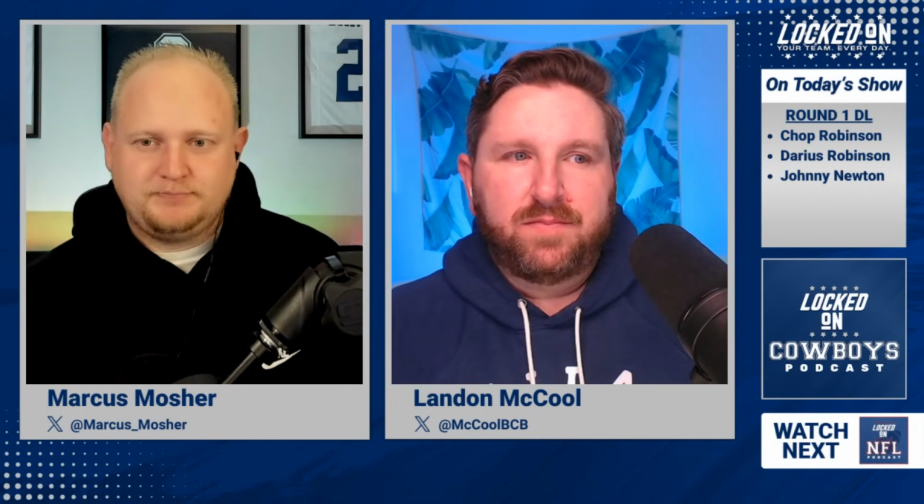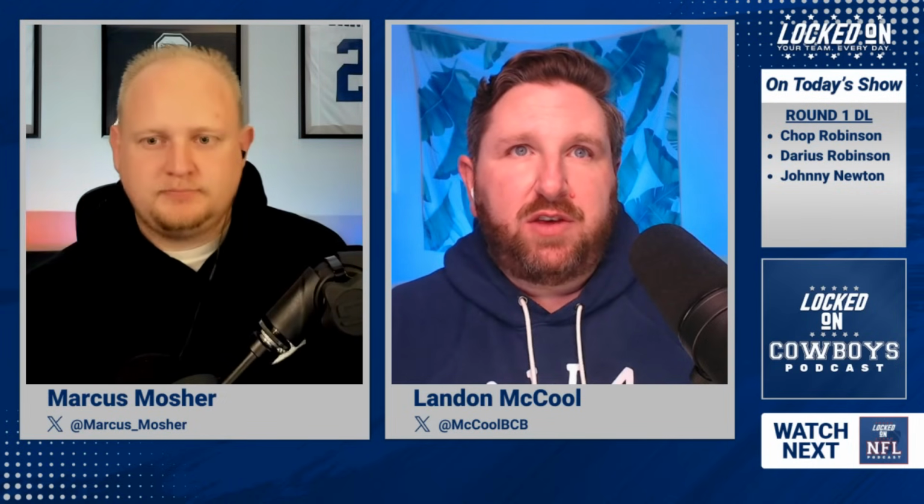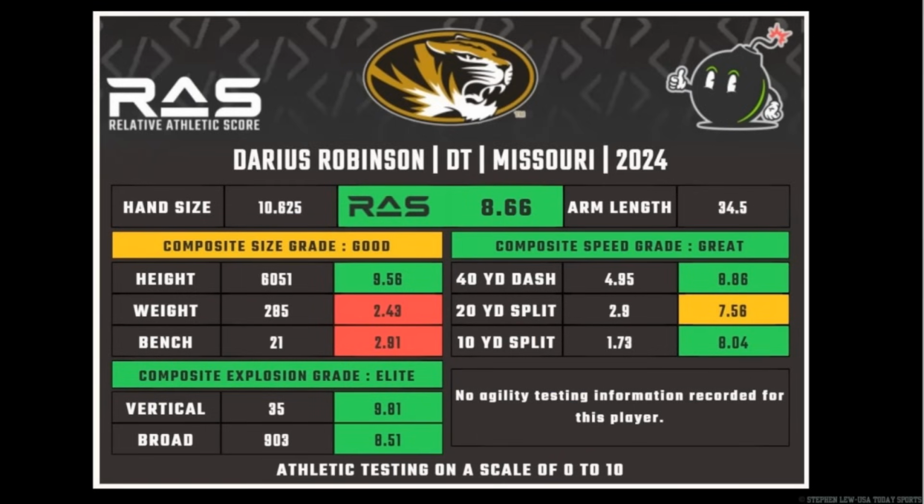What do you think? Yeah, he's definitely one of these guys that you get an impression of one way, and then you see some other stuff and you start to change your opinion a little bit. First off, tall, long-levered edge, he looks like a classic 5 technique, right?